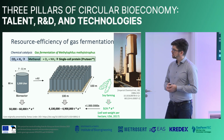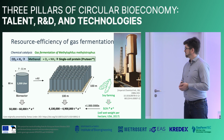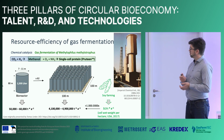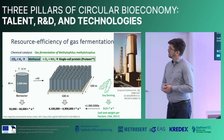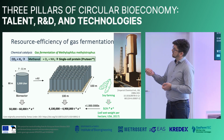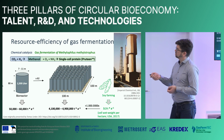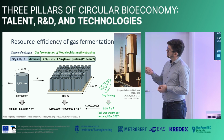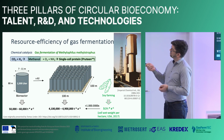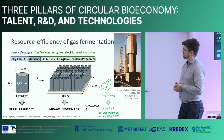So a few words still about efficiency. Here's one example of a process that was established in the 1980s. The company is called Imperial Chemical Industries in the UK. And it's a two-stage process. It consists of a chemical step where you have a CO2 and hydrogen reaction to methanol, and that is coupled to a fermentation process. So basically, you would feed this methanol to the bacterium Methylophilus methylotrophus, and this would then oxidize the methanol and grow, and then you have biomass.